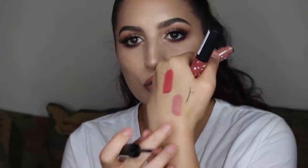All right, so this one looks a little bit like a rosy type of color. It looks really, really pretty. And then we have Work It, which is kind of like a mauve-y nude. It's right there. There's a funny story behind this guy.